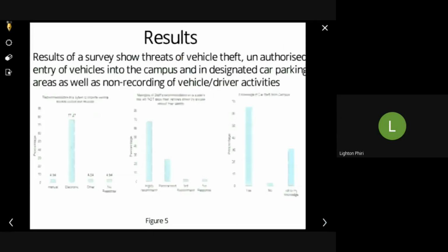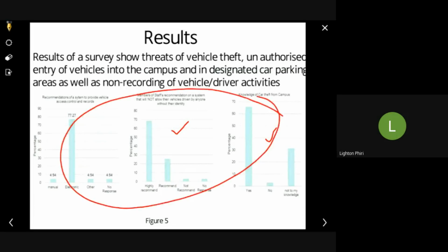Okay, so now these are some of the results from the survey that was done. About 27% of the respondents recommended that an electronic system would be better for the security of their vehicles, and also for record keeping. About 70% felt that they wouldn't want their vehicles to be driven out of the parking spaces or out of campus by another driver without their authority. About 65% had knowledge of car theft within the campus premises. So these results gave me the impetus to proceed with the research.